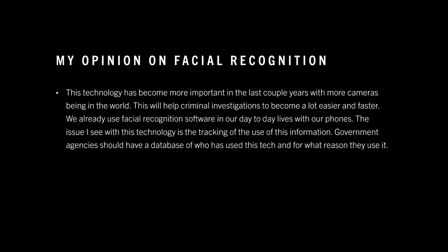The issue with this technology is the tracking of the use of the information. Government agencies should have a database of who has used this tech and for what reason they use it. With more and more facial recognition being used in our day-to-day lives, I believe that this technology can be very useful to law enforcement and will eventually lead to lower crime rates in the United States of America.